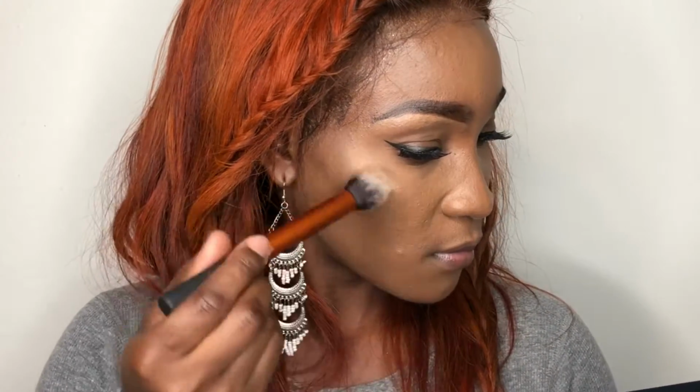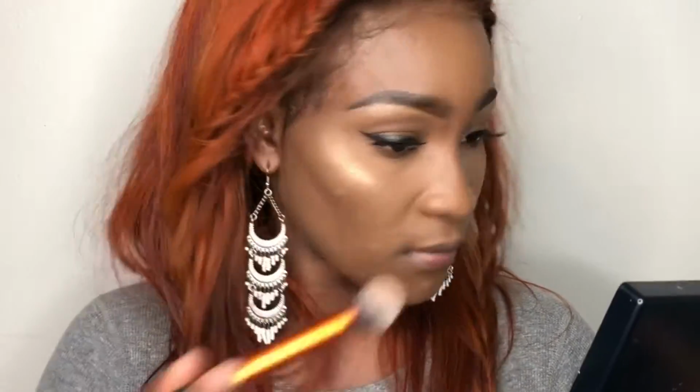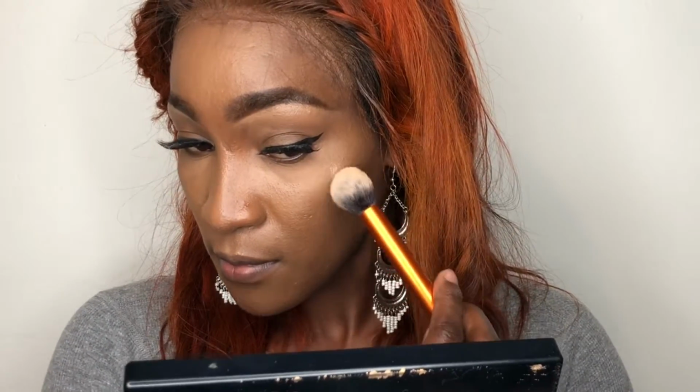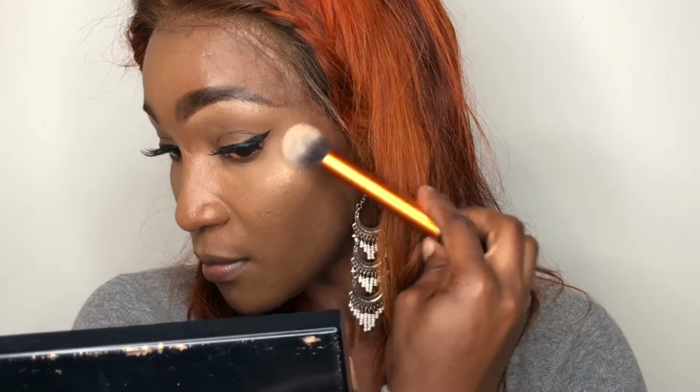I'm going to go ahead and place Boomin' on top of Pose, and as you can see, it's really Boomin'. You can see that yellowy shade because it looks golden with a yellow undertone. So I really love this one.